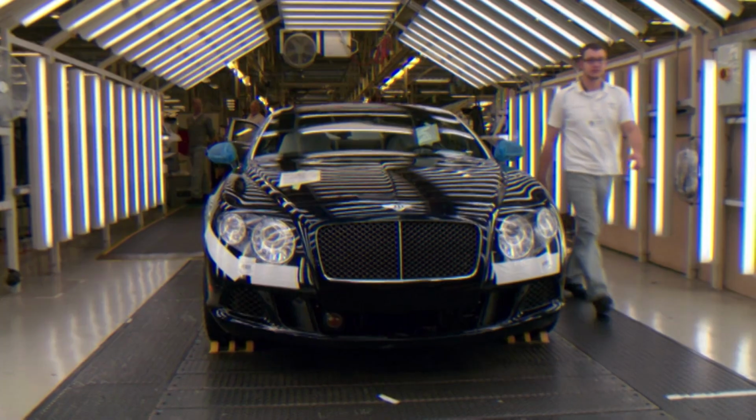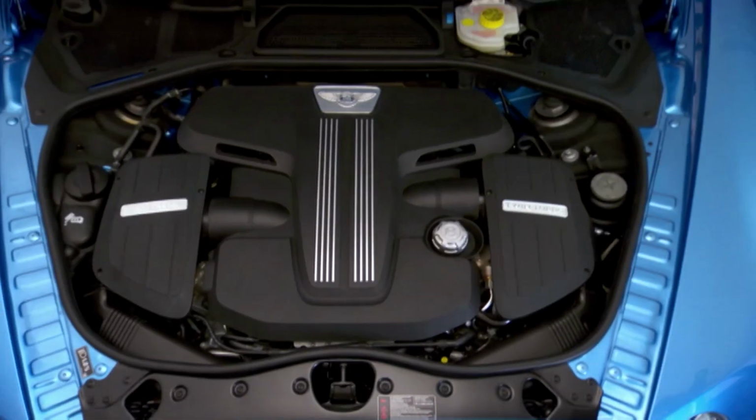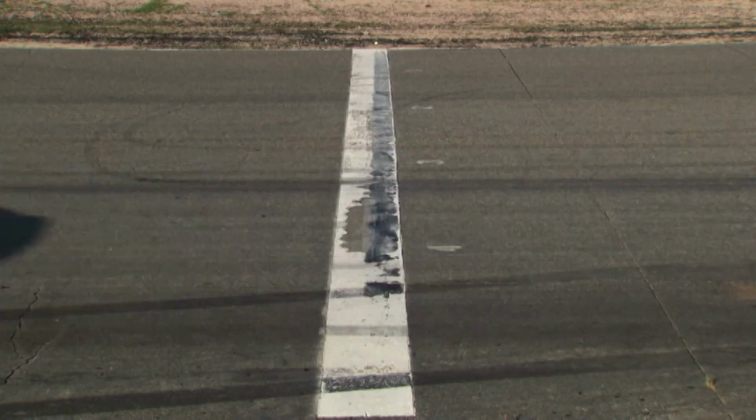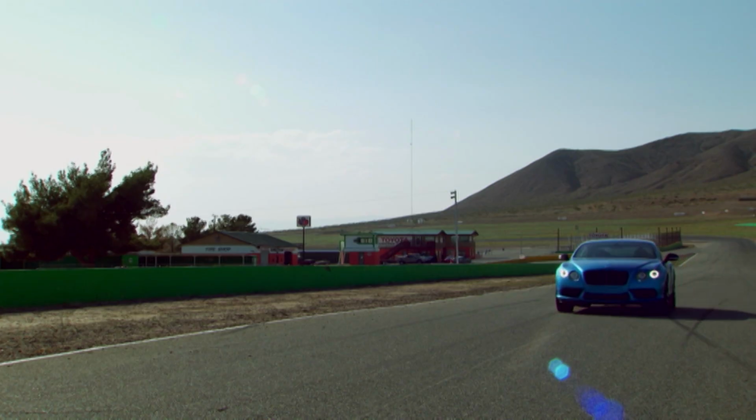The brand's answer isn't to reinvent an icon, but to refine it, creating their most powerful and fuel-efficient machine ever, the Continental GT V8s.